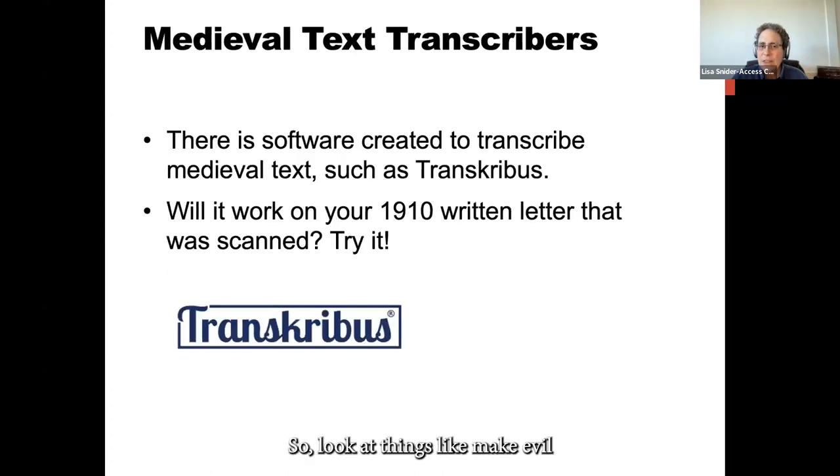So look at things like medieval text transcription programs. There are actually three or four software programs created to transcribe medieval text. On a medieval text, you've got all this ornate stuff and you've got the scribe that sat there for hours and wrote that. They've got a lot of programs out there to read that. Give it a shot. Will it work on your 1910 written letter? I don't know. But guess what?